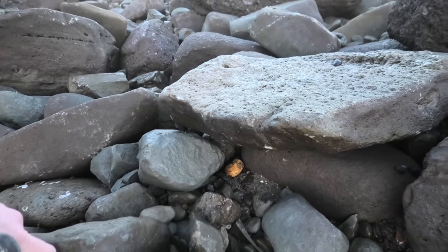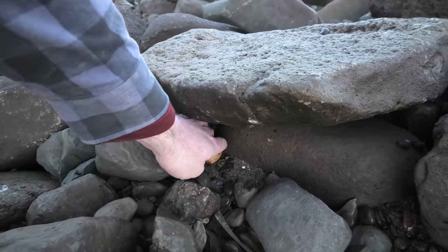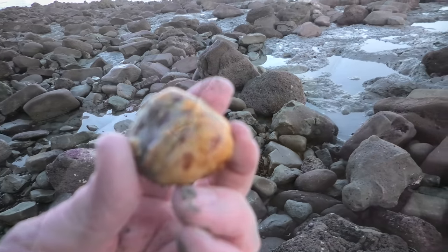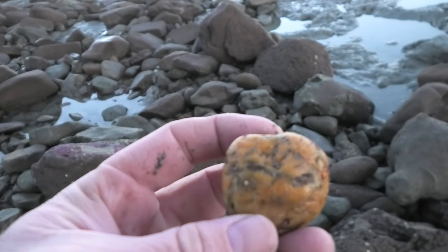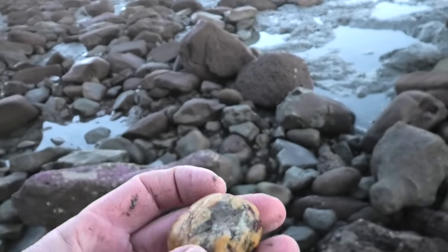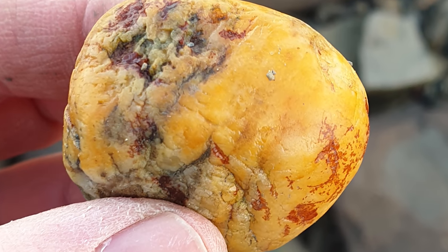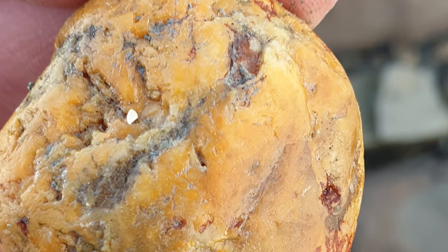Have a look at that rock down there. It's glowing. I think that's a jasper. Let's take it home and cut it. It's got some really beautiful colors. It's almost see-through. I think that'll be a nice cut.